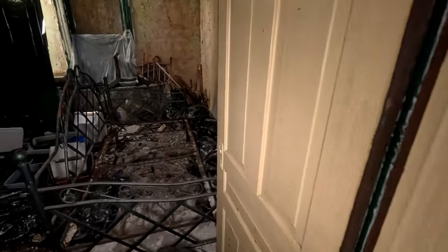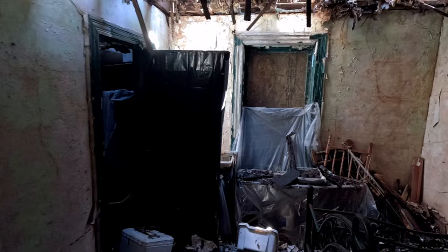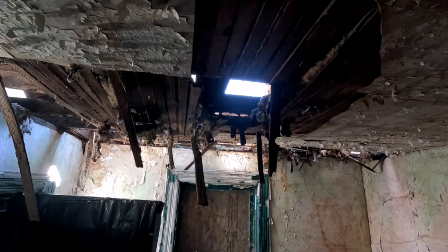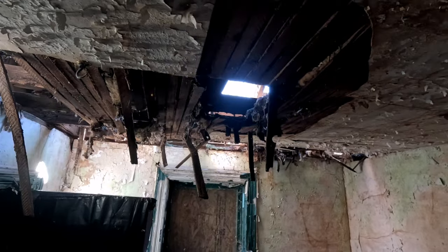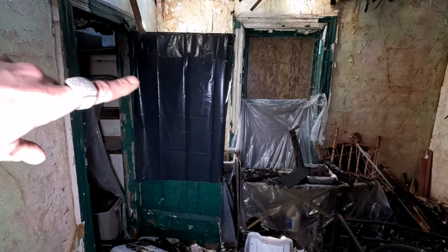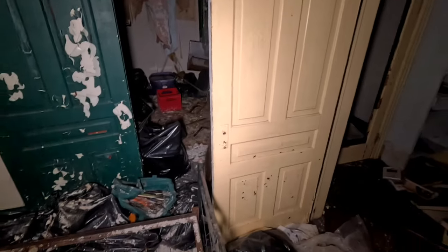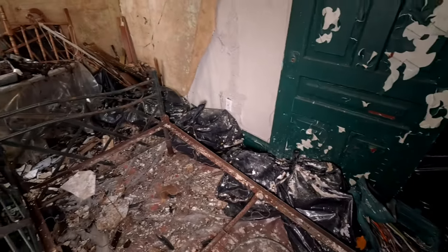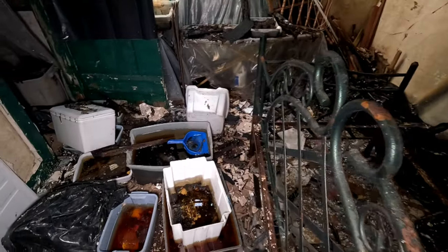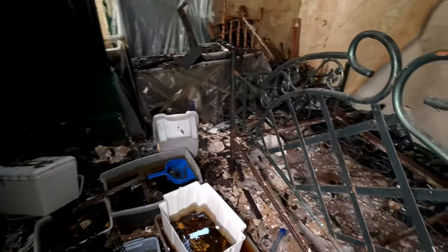So let's start left and go right. So I'll show you that, look at this. The ceiling here, you can see right through to the outside. Beautiful sunny day. I wish I could feel that heat right now. Tarp on the door, that squatter stuff. I think we can get into that room from that door instead of having to climb over all this different stuff. Again, they were trying to keep it safe. At one point, they were trying to catch the water.